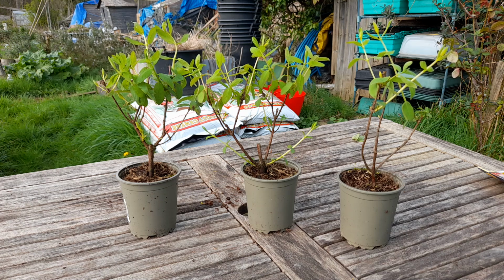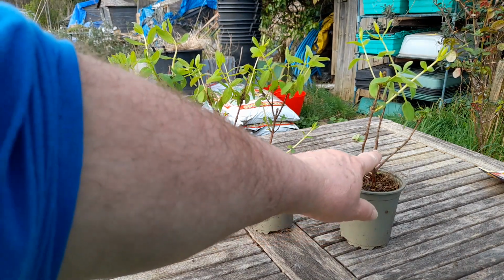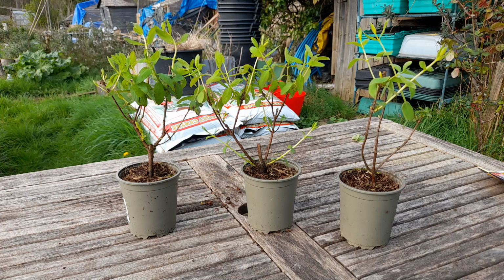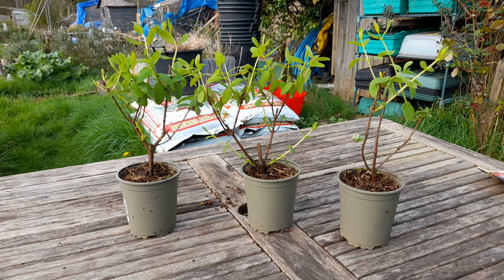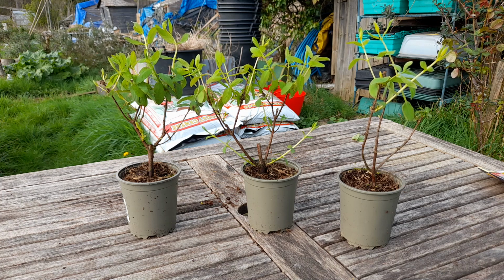They've obviously been grown from cuttings. You can see the original cutting here, and I reckon it's that one there. And they've grown pretty well. I think what we're going to do at some point this week is pot them up into bigger pots and then just leave them be for a year and see how they shape up, because if they grow well, we may even be able to take some cuttings from them in the autumn of this year.